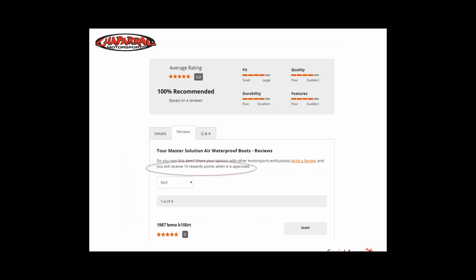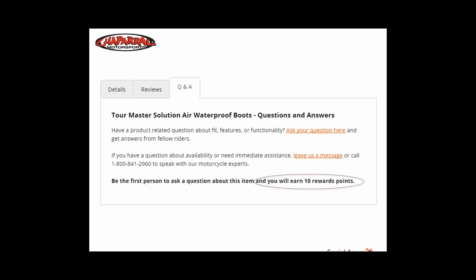This is an example of another company, Chaparral Motorsports, that rewards people for writing a review. So when you go to their page and write reviews, you receive 10 points every time your review is approved, essentially. That's another action on the site that promotes that. Similarly, they also reward for actions in this case for people writing answers or asking a question. Again, user-generated content is a great form of customer advocacy. User-generated content also drives conversion on the site. It also drives additional conversion on the site. And so using user-generated content as a lever and rewarding for those actions is highly recommended.